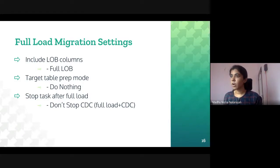So what we have configured here is, irrespective of whatever LOB size we are going to be migrating, we are turning on the full LOB mode. So that's the reason for full LOB mode.